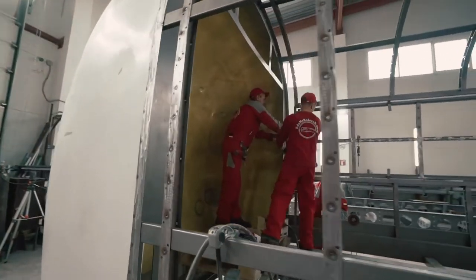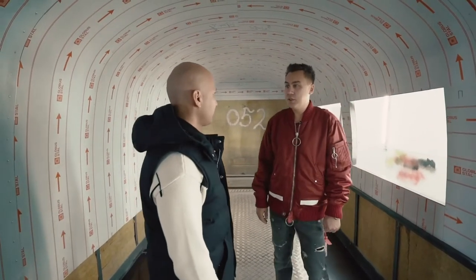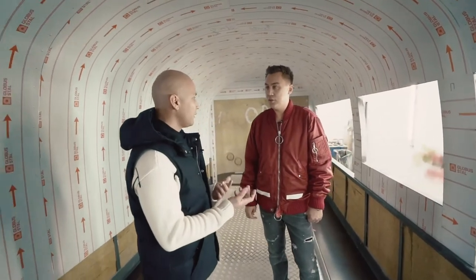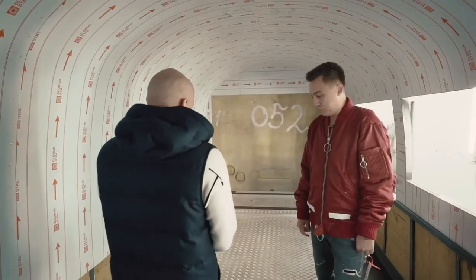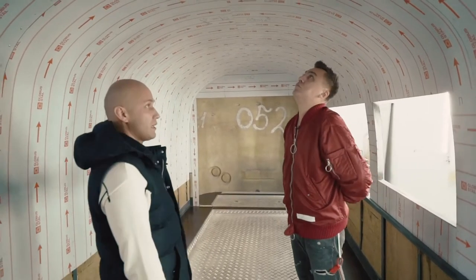Listen, are there any standards upon which you make this? Or did you just take it and go on? We make standards ourselves. There are certain sanitary and epidemiological standards. In accordance with the regulations, stainless steel is also used here. It's just in the pack for now.